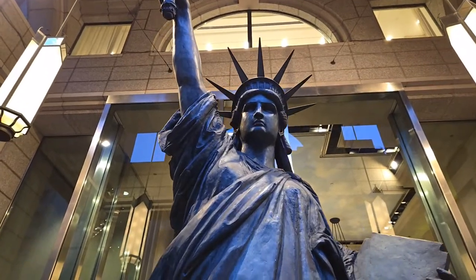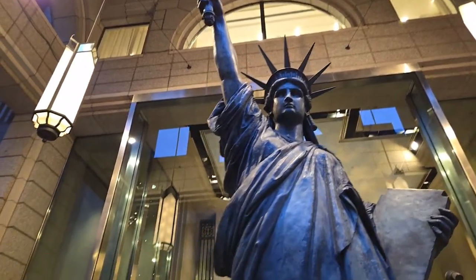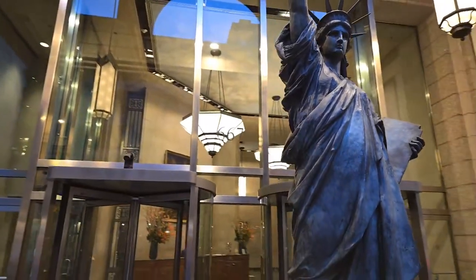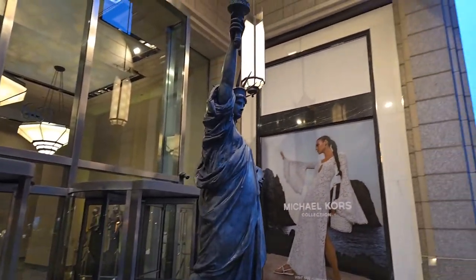So this is where we are. Mini Statue of Liberty here on 61st Street and Madison Avenue. That's one of the huge office buildings here. And this is where we're going to start our walk.